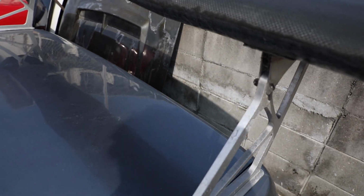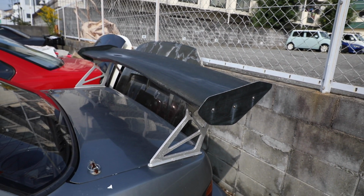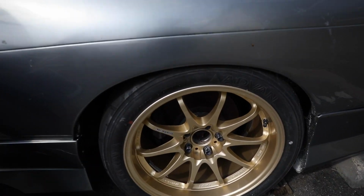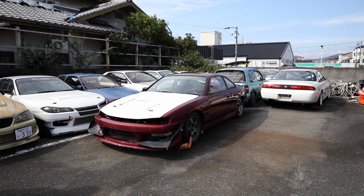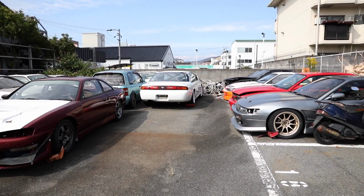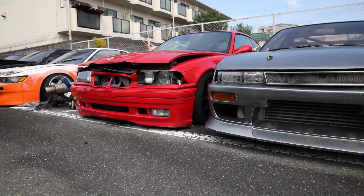You see the carbon finishes on a lot of these cars has been kind of deteriorated by the exposure. The carbon wing there is pretty faded. And once again, name brand wheels on these things. Those are Volk wheels. This is a kind of a wide survey of the whole place. It's not actually a very big parking lot, but man, they fit a lot of cars in it. Another Silvia there. And the lone BMW, which is pretty cool.